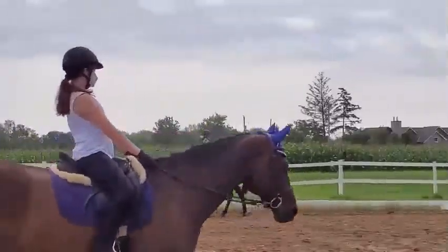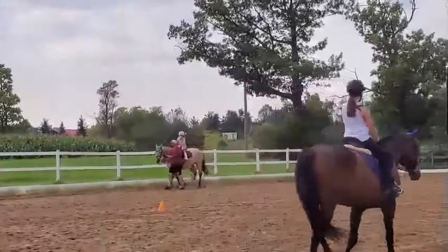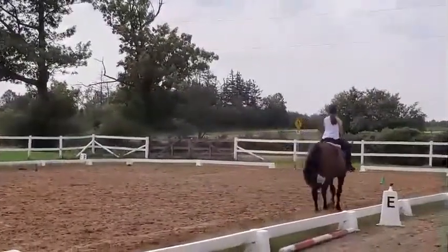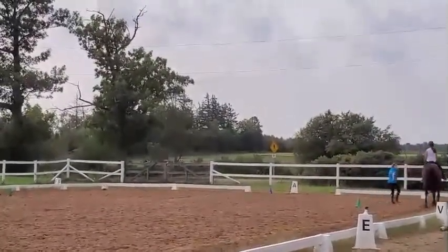He didn't like moving. He was a really good horse for me to learn on, but honestly, I hated riding him. The only reason I came to camp was because I loved horses and I wanted to improve. But I hated riding Cooper. I don't know how Alexia survived on him.